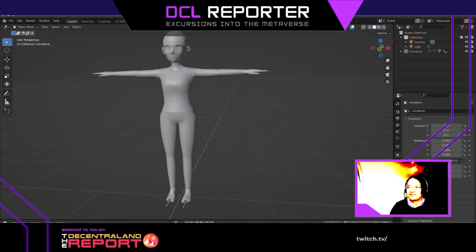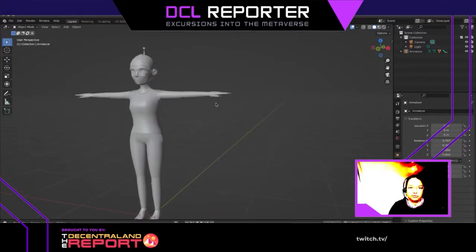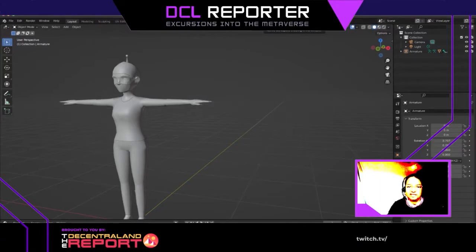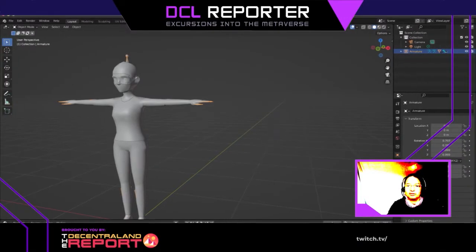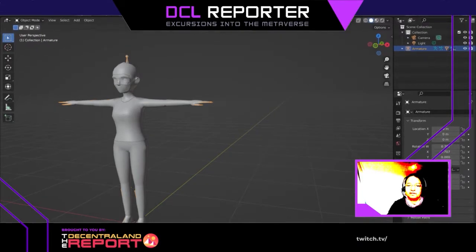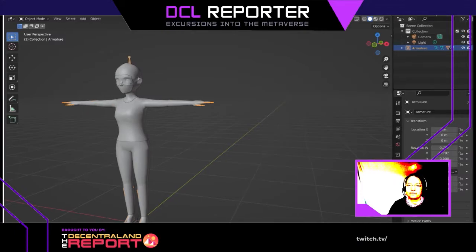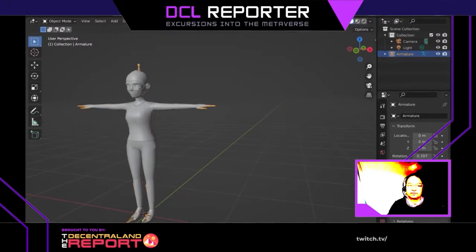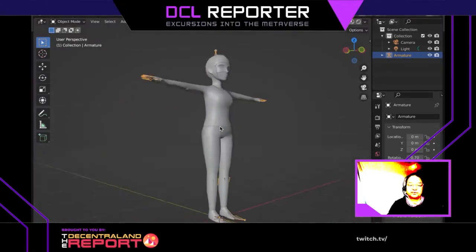Okay, so here is our friend, the base model. The cool thing is they do provide this for us. This makes it a lot easier for starting out, because when I started out I had no idea what bones or pose mode, any of this stuff really meant. Here, let me see if I can make this a little bit smaller so it actually fits on the screen. I think you guys can see that a little bit better now.